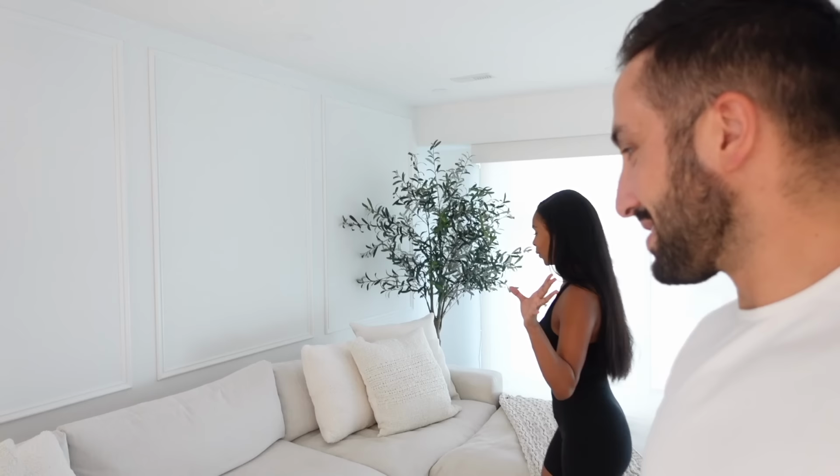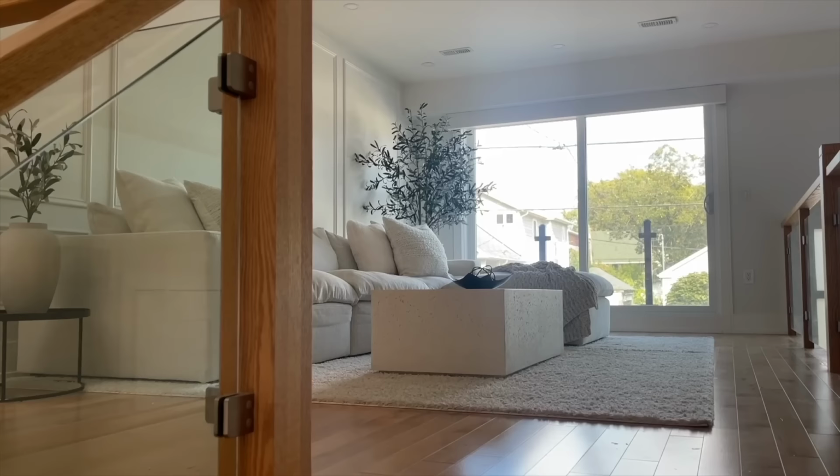Then for our pillows, we went very neutral. Again, can you tell we love neutral tones? We went neutral again for the pillows. And you know what? We might make some changes. We might add a pop of color. We might add some other decor to the space, but we literally just did it. So this is what it looks like right now. I'm super happy with it.